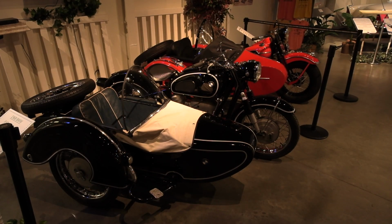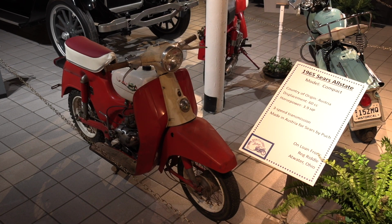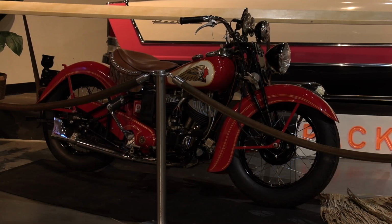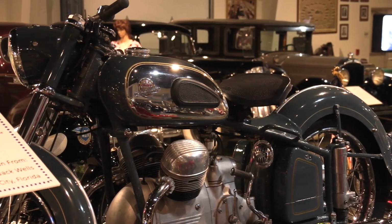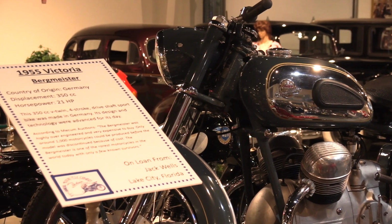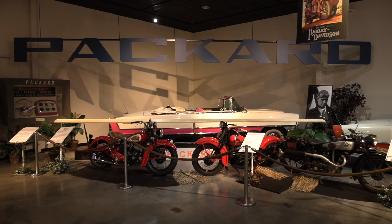We've got some sidecars, but we also have motorcycles that other people will be interested in. If you're not interested in BMW, we have scooters, we have a mini bike, we have Harley Davidson, we have an Indian, we have a couple very rare motorcycles. We have a Victoria Bergmeister, which I had never heard of until this exhibit, and is very, very rare. So 35 motorcycles, you should be able to find something you enjoy.